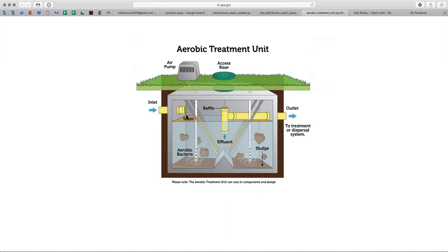Water or waste comes in and settles down here. You have your baffle, which is what I was talking about, where the effluent pushes up and out. This keeps the scum floating on the top and the solids settled at the bottom, which is what you want, because the scum and the solids are what ruin your leach fields.